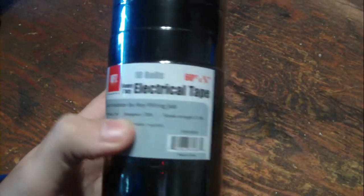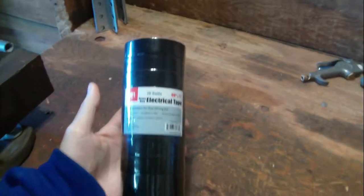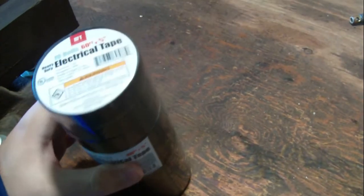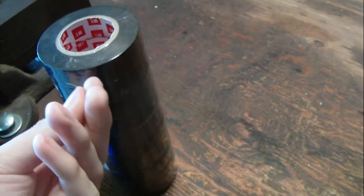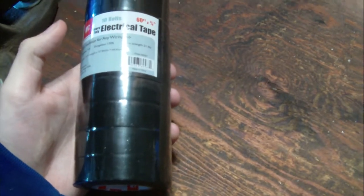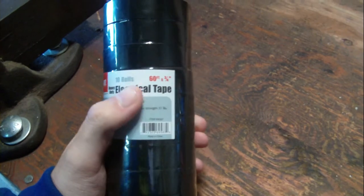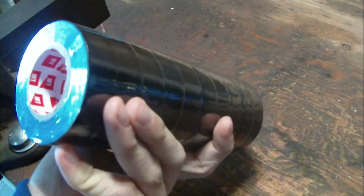First, I got one of these. It's 10 rolls of heavy duty electrical tape. As you can see, it's got 10 rolls in there. I was going to get two of these, but I figured one should be enough, because I only had about half a roll left. This had decently good reviews, so I'm going to give it a try. I normally just get one roll of electrical tape at the hardware store. But I figured I might as well get something that'll last me a little while. Of course, each roll is 60 feet, so there's quite a bit here.